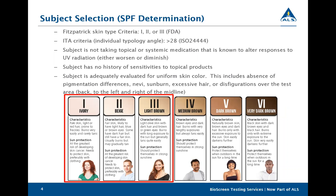If you look down at the bottom of the screen, you can see that Fitzpatrick's 1, 2, and 3 correlate to individuals with ivory, beige, or light brown type of skin tones. These individuals will typically burn when they're exposed to UV. So again, we're looking for an erythemal response. So by using individuals who typically burn, will give us that sort of response. We're also looking for individuals with an ITA criteria, or an individual typology angle, of greater than 28. Essentially what that means is the same thing as criteria 1, 2, or 3. It's individuals with ivory, beige, or light brown skin tones that will burn when exposed to UV.